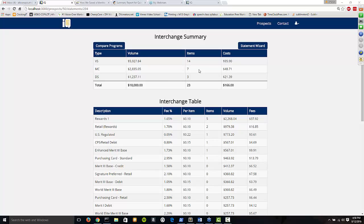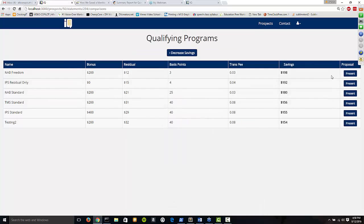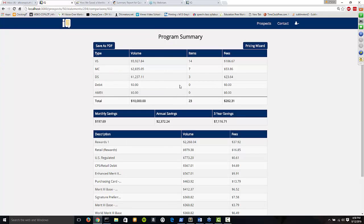We're adding the pricing wizard, the statement wizard. For instance, one of the things I'm going to roll out next week, I'll show you. Let me click compare and choose one of these programs. When you click present here, you're actually going to have two tabs. One's going to be the summary tab and the other one's going to be the detail tab. And the detail tab is going to get a lot more detailed in terms of more like a side-by-side comparison with a lot of the itemized costs.